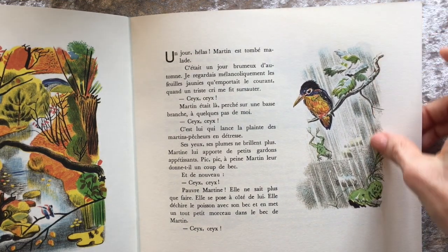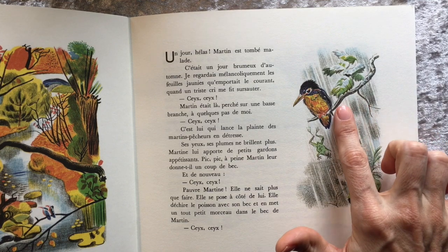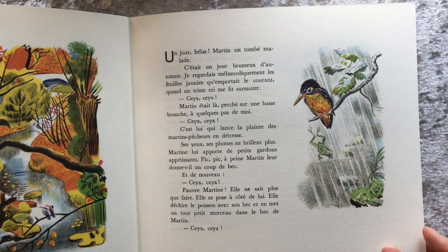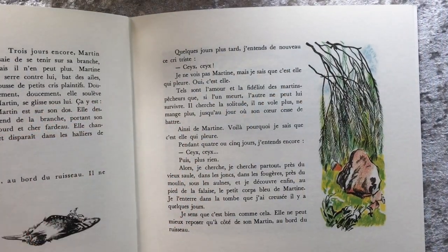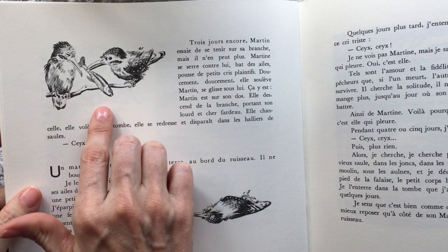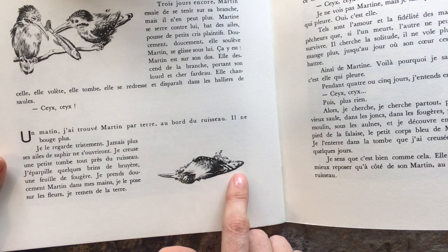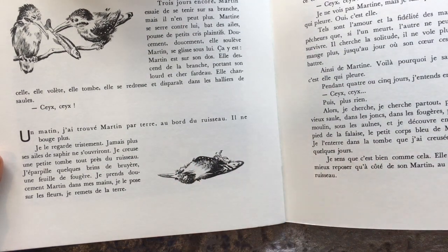Ceyx, Ceyx. Poor Martine. She didn't know what to do. She sat next to him. She brought him a fish, and with her beak, put a tiny little piece into his beak. Ceyx, Ceyx, was the cry of the kingfisher. And there's Martine trying to feed him, but he wouldn't eat. And one day I found him, his poor little body. So I buried him next to the stream where I knew he had been happy.